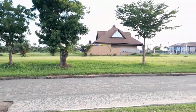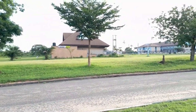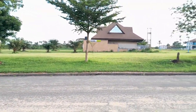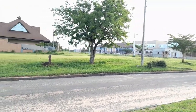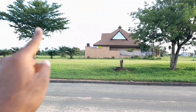So that's Access Bank, the back door. And over there is where we normally organize our matriculation ceremony for newly admitted students. I'm talking about that place.